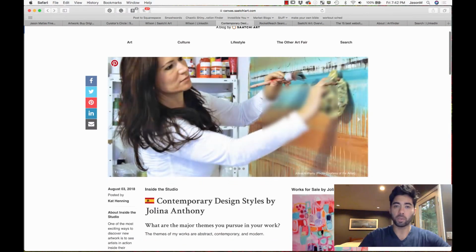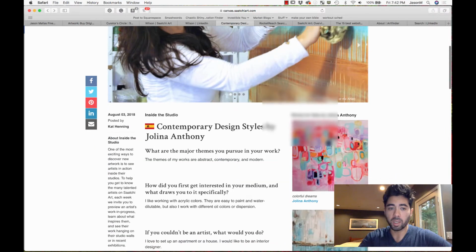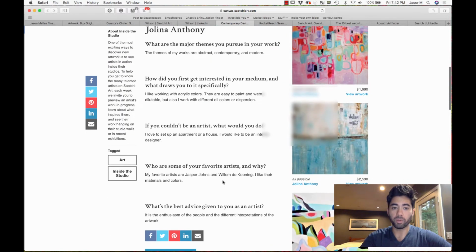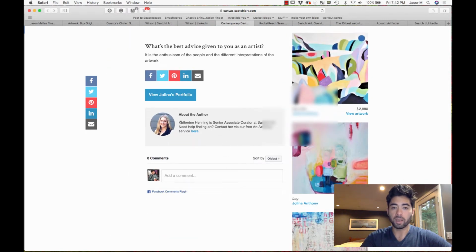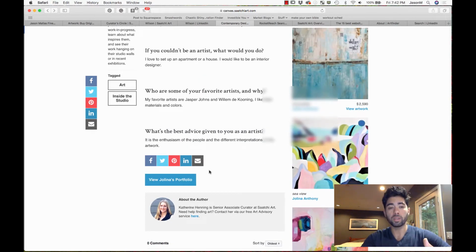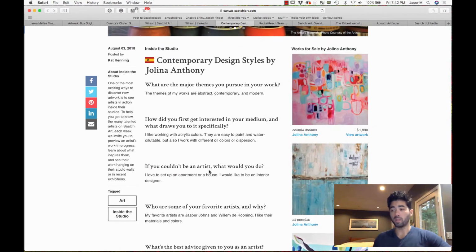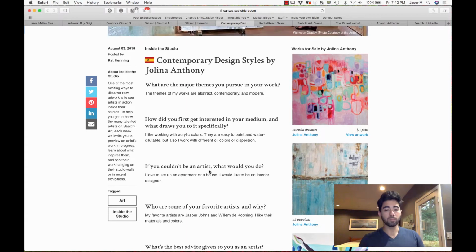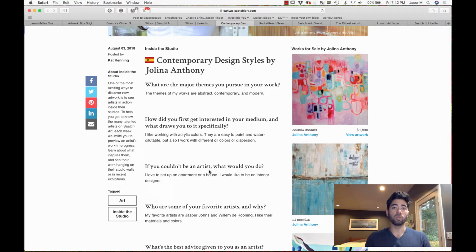So here there's Canvas, which is a blog by Saatchi, like I mentioned before. And this is a post from earlier this week by Kate Henning. And if you go through more of these posts, you'll see Catherine Henning, Senior Associate. You'll see who the writers are for these posts. And what you want to do is get in touch with those writers and introduce them to your work. Otherwise, the chances of them finding you are pretty small. So you go to the blog, then you find the writers, and then you look up the writers.